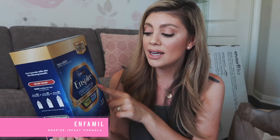So speaking of feeding, we're on formula now. And I love the fact that they have such a long aisle of formula, so many different options. And they had Enfamil Inspire, which is awesome because this one is always sold out whenever I try to find it at other places. This is what I like to buy it in.